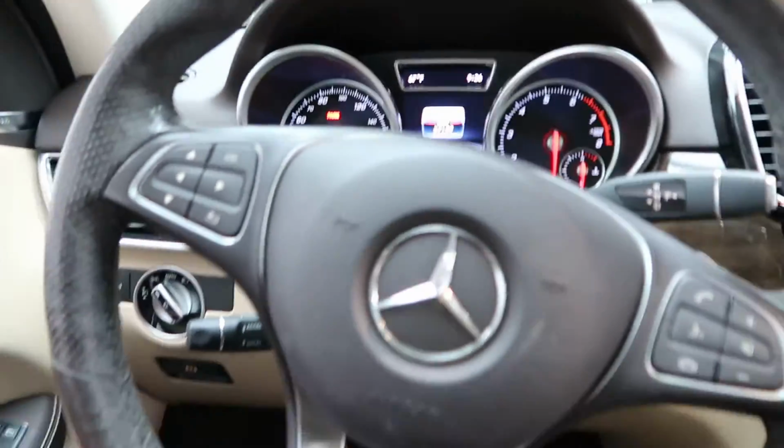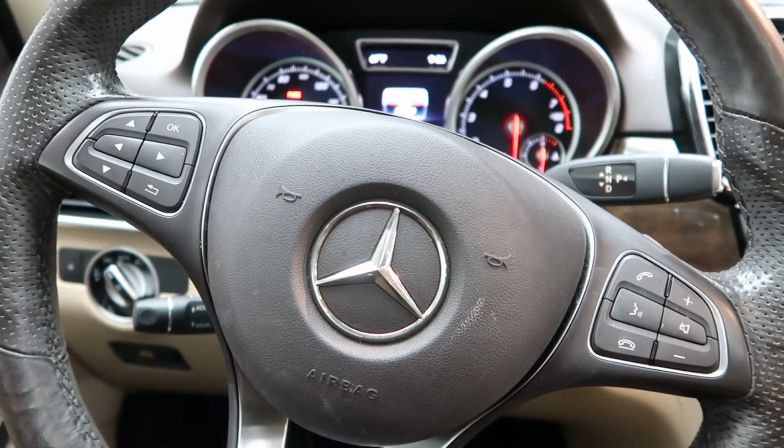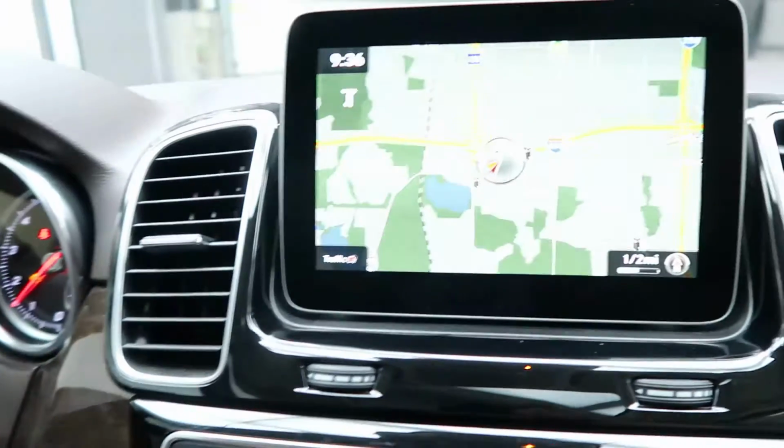Hopping in, we've got our steering wheel controls. Also included is our smartphone integration with Android Auto and Apple CarPlay. Paddle shifters for extra performance. A push start ignition. Navigation.